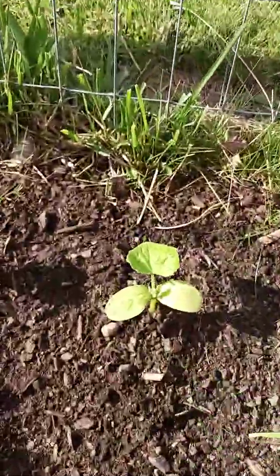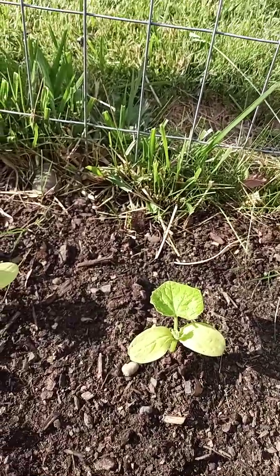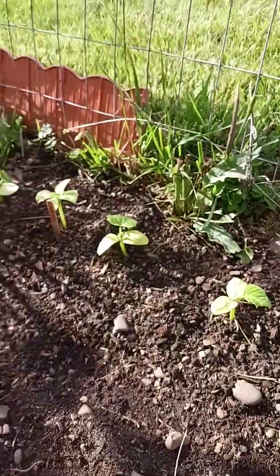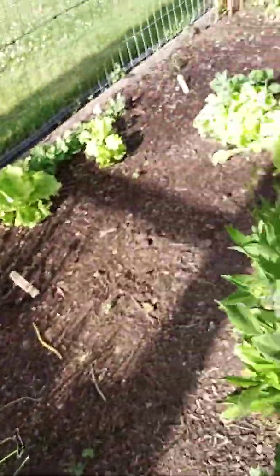You see those cucumbers are getting there. After the initial leaf, they're getting a true leaf and some more growth in the middle there, so I think those are going to take off. And we'll get some more cucumbers out front.